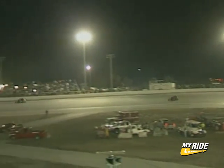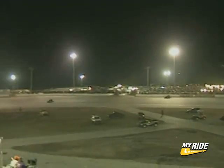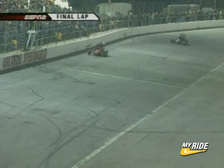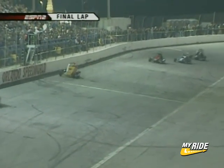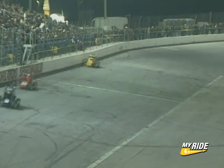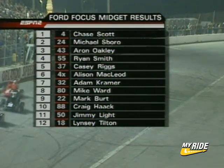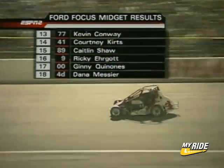You can see that some of these guys farther back in the field are starting to work their way up. Ricky Ergo in that black number 9 running in 3rd right now. White flag is out. And Chase Scott has a comfortable lead over Michael Saboro. However, Ryan Smith has lost 3rd position. Aaron Oakley has gone by, and you're looking at the leader, Chase Scott, coming out of turn number 4, and he will take the Ford Focus feature. Pumping that fist, pretty happy. You can see Casey Riggs fell back, but Smith and Oakley both moved up near the end of the race.